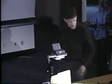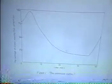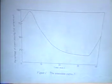Here's one of the only graphs I'm going to show tonight. This is the attention curve. Typical attention curve, it holds for any age. And I see we have a variety of ages here. And the x-axis right here, this is time. And this just assumes about a 40-minute lecture. And this is your attention from 0 to 100%.